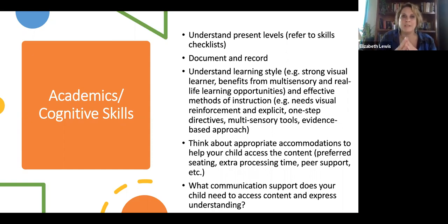So how can we work together to help facilitate or recreate that kind of instruction or a way to engage my child so that he is able to express his understanding in the school environment as well? So by understanding present levels, and by documenting and recording examples of those levels, you're going to be able to advocate for where your child is cognitively so that you can create those appropriate IEP goals. We want to hold our kids to high standards, and we want to presume competence.